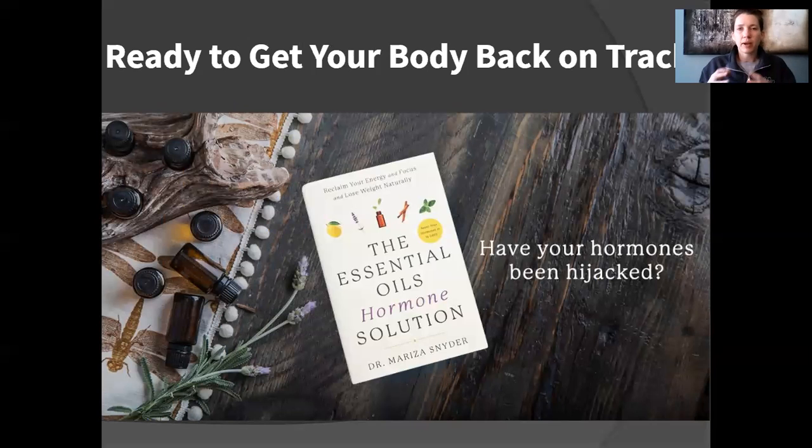So again, if you are ready to get your body back on track, I definitely recommend this book, The Essential Oils Hormone Solutions. Find it on Amazon. You could probably find it at a bookstore too. Amazon's probably cheaper, especially if you've got Prime. Get it to you in 2 days. Have it here by Monday or Tuesday, and you can start to read through this. It's a great read. It's an easy read.